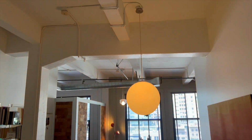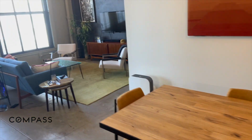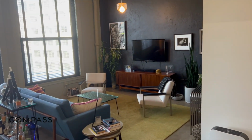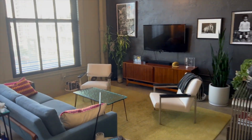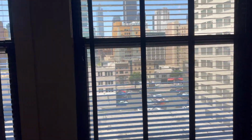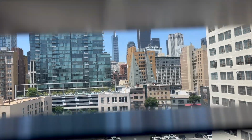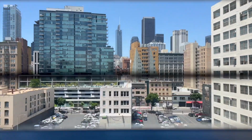Once again, top floor units, you have really high ceilings. I think these are 14-foot ceilings. Again, beautifully furnished, large living room. This is looking into downtown here. Great skyline views. Just imagine that at night. That's gonna be stunning.